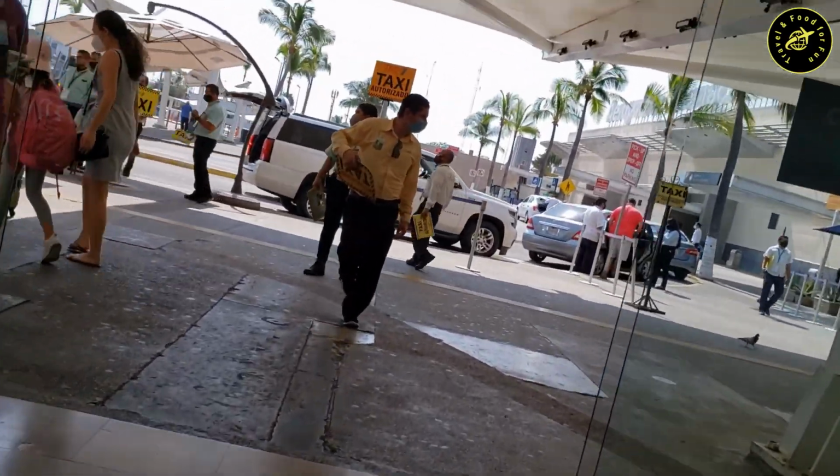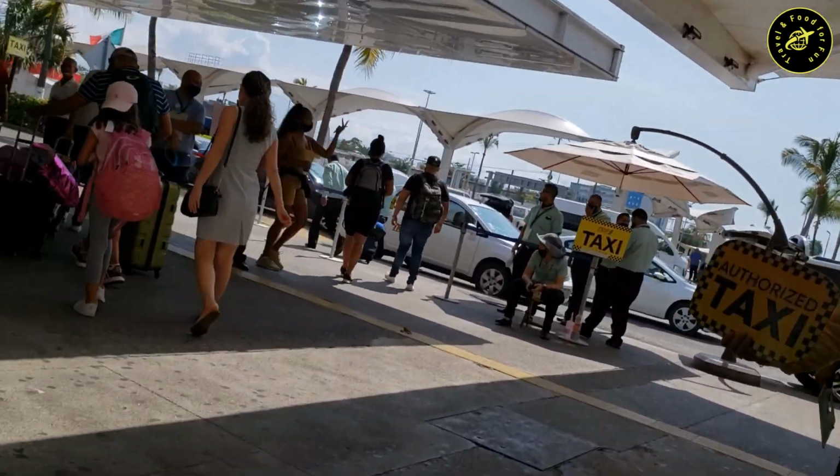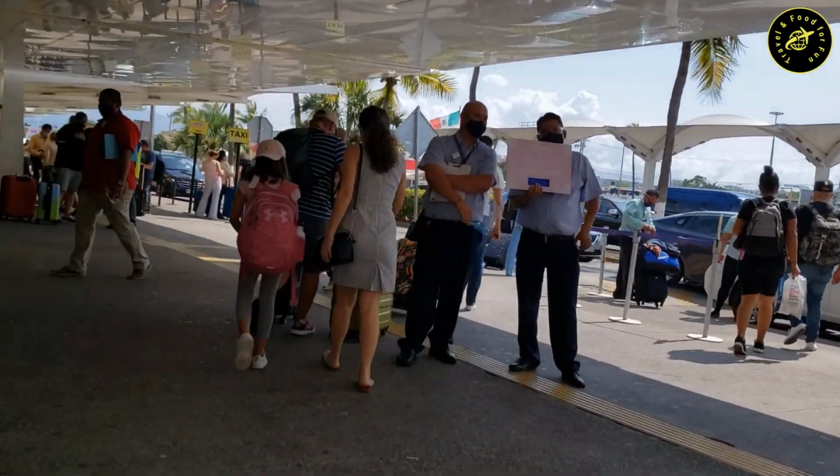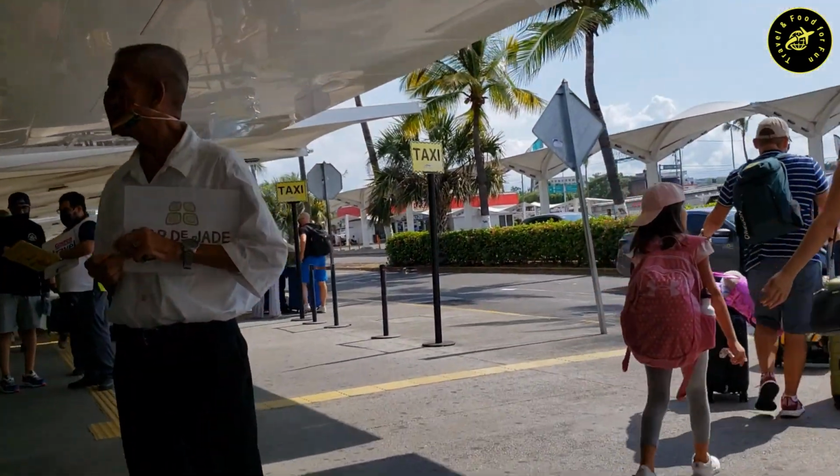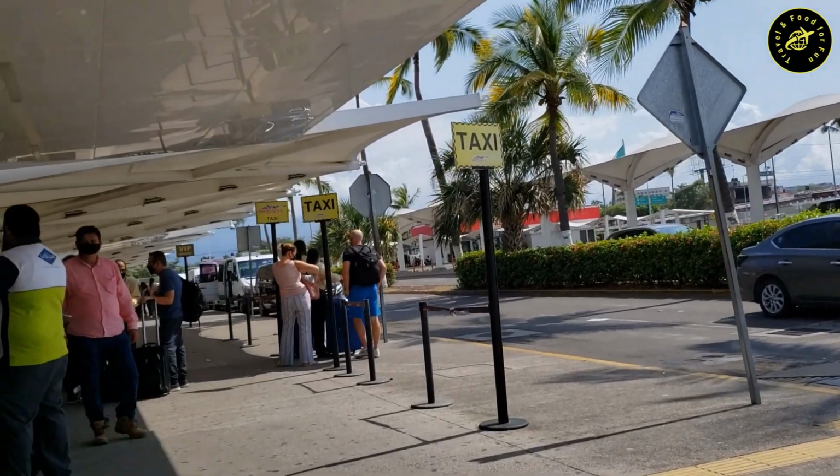After exiting the terminal, you can either take a taxi or call an Uber to go to your hotel. We'll walk around the terminal to call an Uber, as Uber is not permitted to pick up passengers from the terminal gates. I prefer using Uber as I can use my credit card to pay.